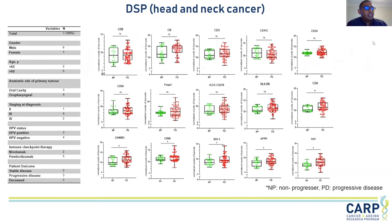And what we found in this initial study was that the dogma or the literature in the field showed that CD8 T cells infiltrating the tumor was predictive of outcome or a more favorable prognosis to immune checkpoint inhibitors. In this head and neck cohort, though, what we found was that when we looked at non-progressive versus progressive disease, those T cells weren't predictive of outcome to therapy.